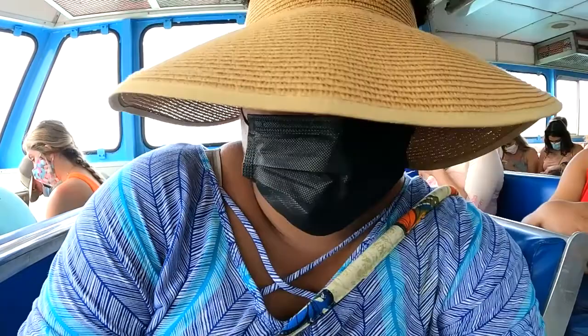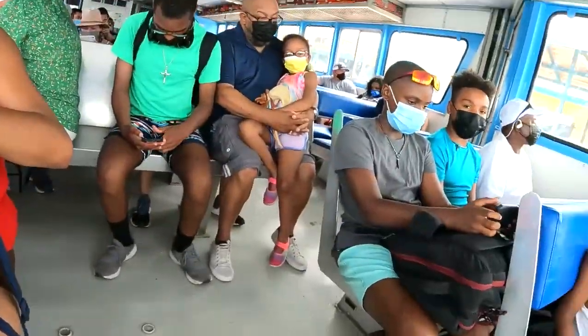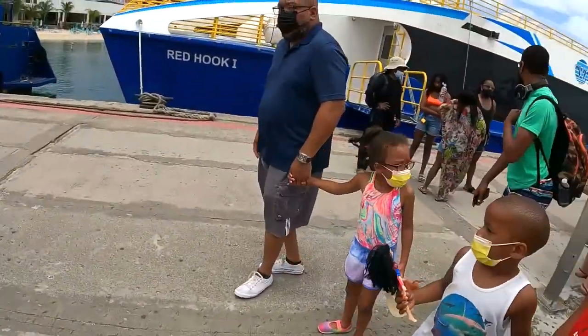We're on the ferry headed to St. John. We almost didn't make this. The safari buses were running kind of late. Our tour's at 12, so we wanted to catch this a little bit early, so we barely made it. We're on board, donning a life jacket. All right, we made it. We are here in St. John.